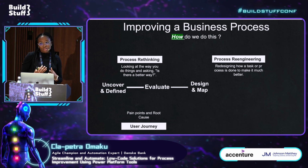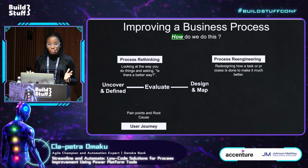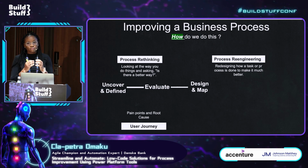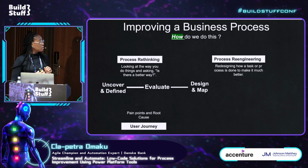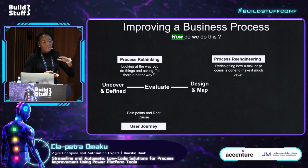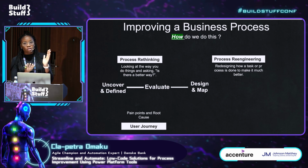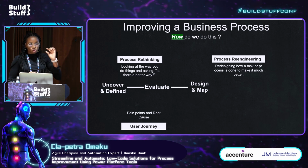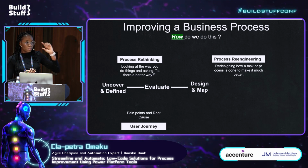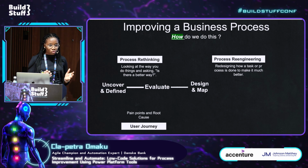Why is that process the way it is? Understanding that robust information as to the root cause of that particular problem will help to define more succinctly the specific problem to be addressed. And we have a more organized thought around that particular problem, not just the pain point, but alongside the root cause of that pain point in the process. So then we have a well-defined problem to solve.